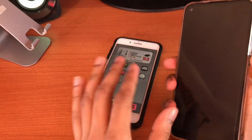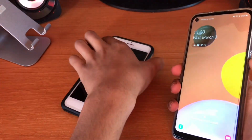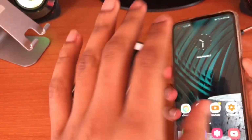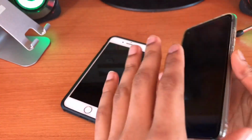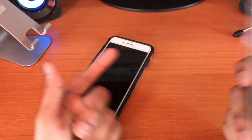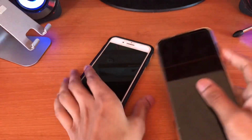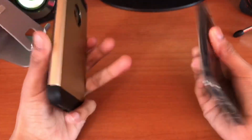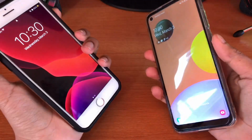With the unlocking, there are 2 options: you can do Touch ID or there's Face ID. The face recognition is not as safe as on the iPhone 10 and up, so the iPhone 10, 10s, 11, even 12, but still it works. So now we're gonna just do the Touch ID test.